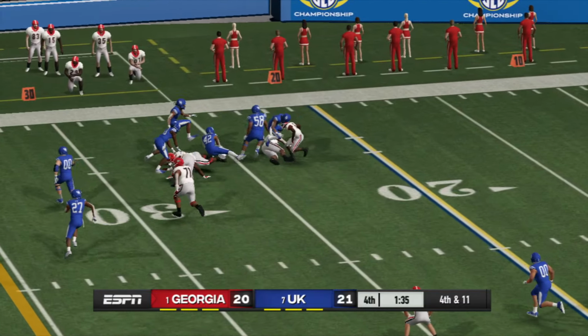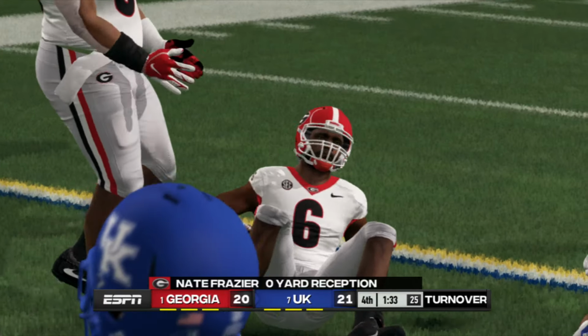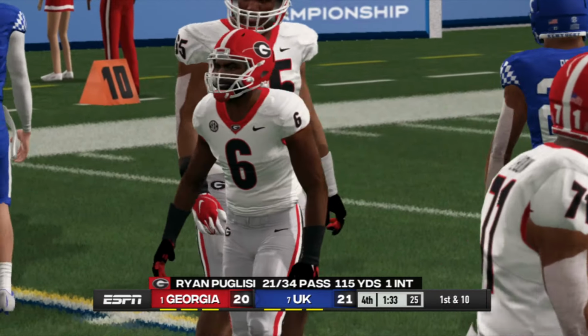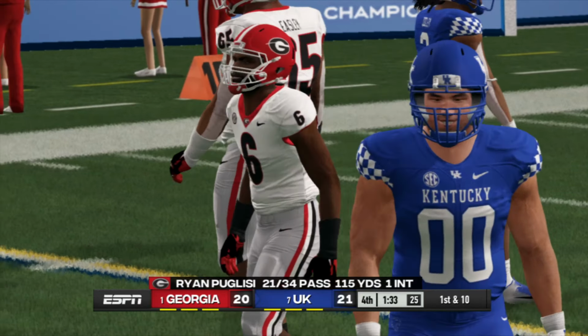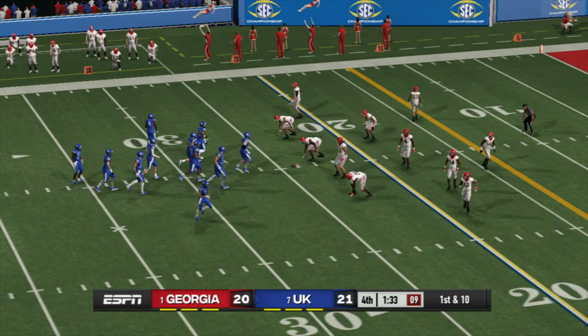Sets up a screen. Tailback's got it. Tackled around the 24-yard line. You know, this is a real crucial time in the game. It could still go either way.